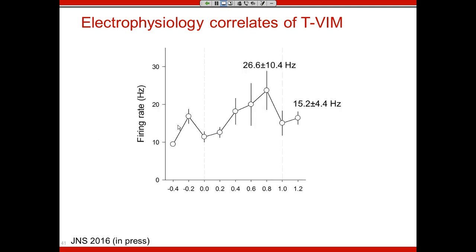In this slide, we were looking at the mean firing rate of the neurons as we enter the track. Above the track, the mean firing rate is 15 hertz, a typical thalamic cell, and almost the same when we are at the top. Once you are within the track, the firing rate jumps about 10 hertz, so 26.6 hertz within the track, and then it slows down and again increases in the VC, or the sensory nucleus, when the trajectory comes out of it.